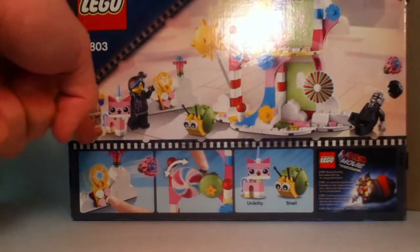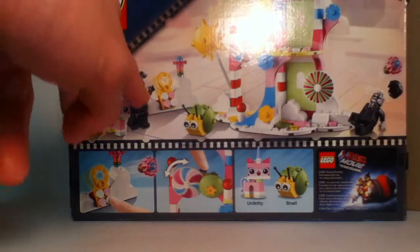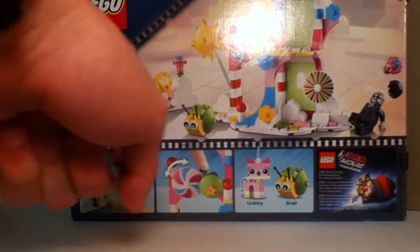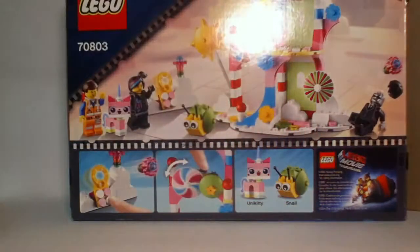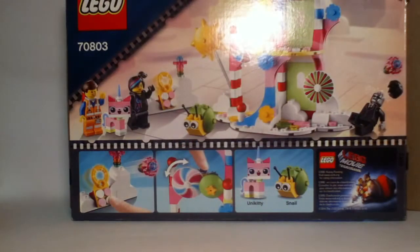Unikitty is not shown to accurate size to the minifigures. She's actually about their height, a little bit taller, actually. So I found that interesting, that as I looked back in the set, these two are actually much bigger than a lot of the other details. And we get to see some of the main actions of the set on the bottom, and some of the brick-built figures. The LEGO Movie is also shown on the bottom with the ESRB rating. It's actually E10 and up right now after the movie's release.